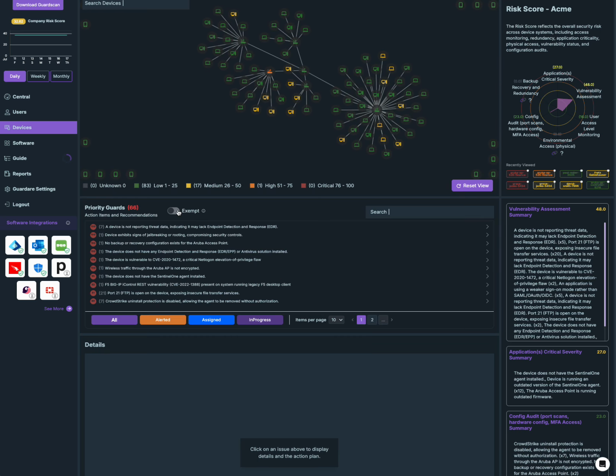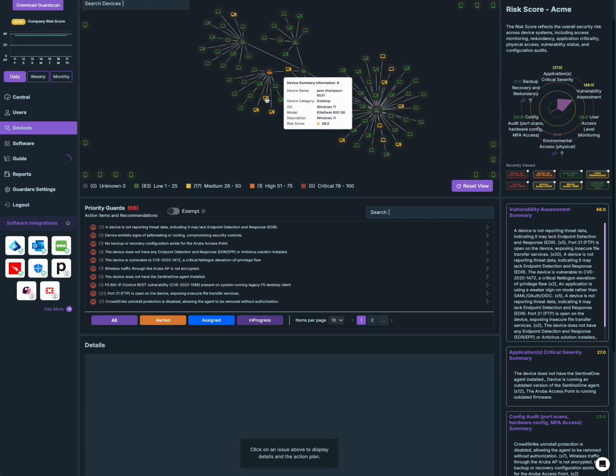Same thing for devices. If we look at devices, it's the exact same setup. We have the spider graph. We have all the different things that we found. If you highlight over particular devices, it's going to give you very specific information on each device and a specific risk score for that device. And again, looking into this, it's a desktop running Windows 11. This is the specific model, the EliteDesk 800 G6, and it's running Windows 11.